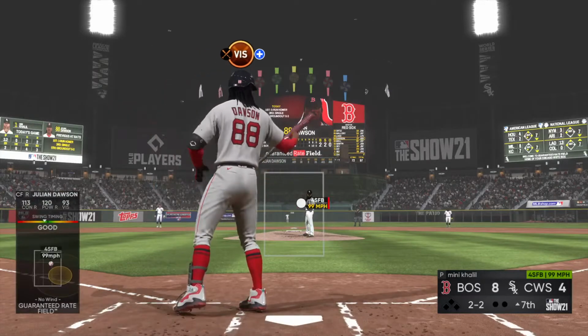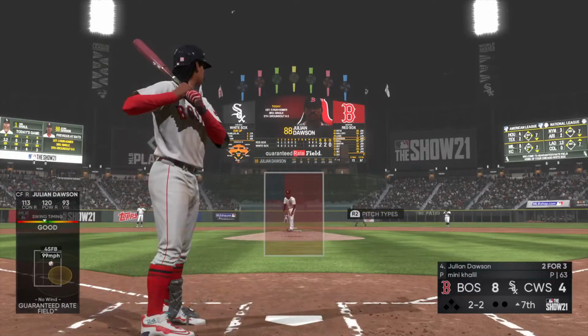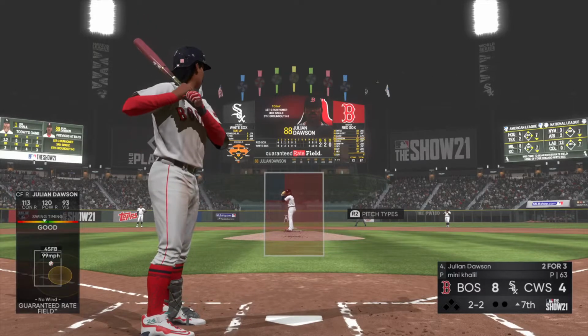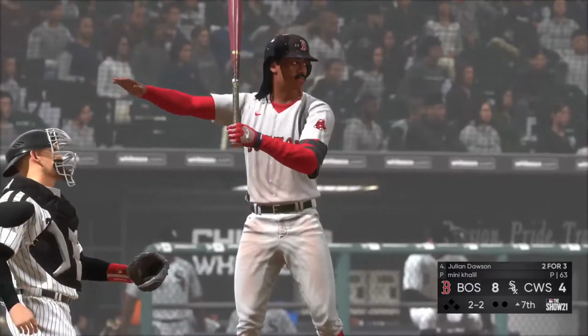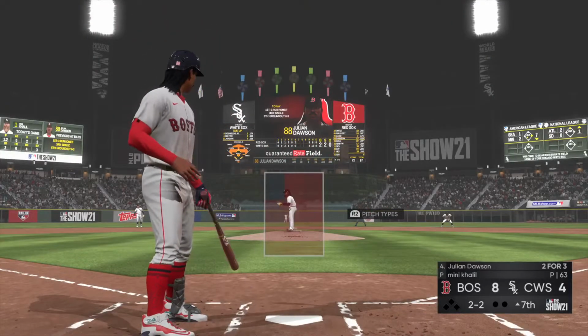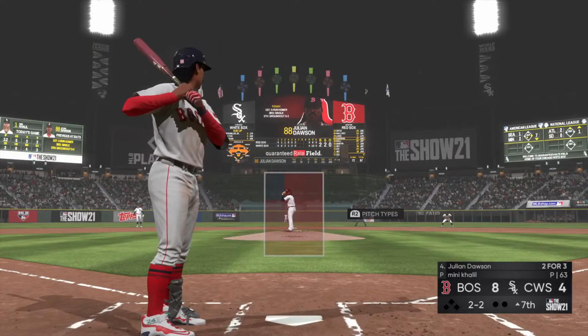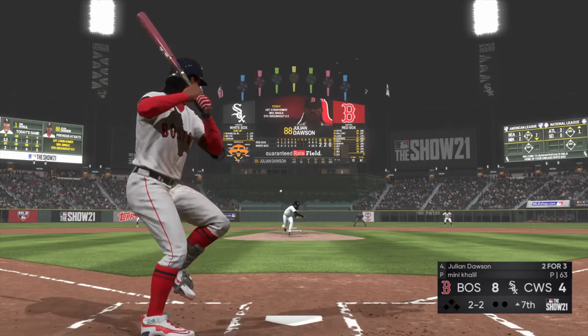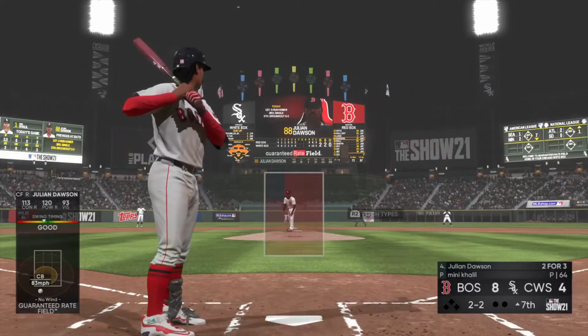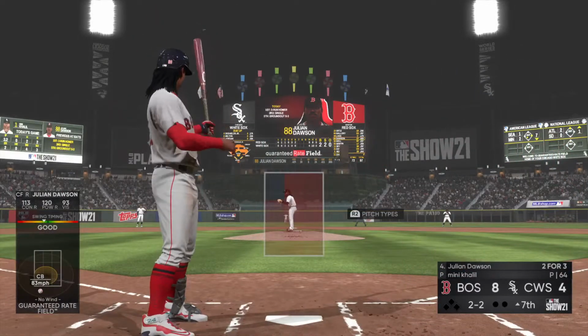And it's fouled away. Hey, let's go, big fella. And prior to the 2-2, he'll step out of the box and ask for time. Hey, one time, right now. And again, he's unable to keep it fair, but he's putting together quite a battle at the plate.